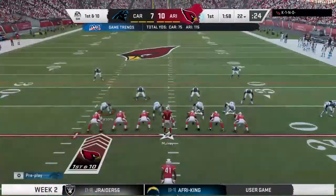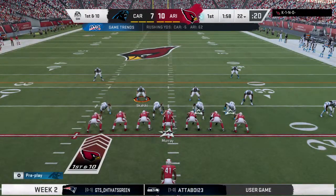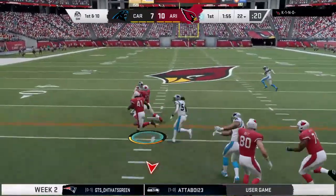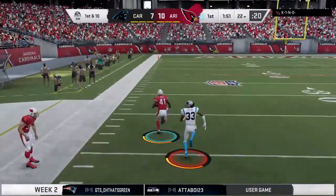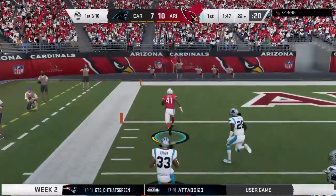Arizona's offense at the line, ready to get their drive started. And for them, a touchdown their last go-around. Obviously, they'll be hoping to do that again. And when you start plotting for this drive, when you start thinking to yourself, okay, what are we going to do? You don't go away from what you did before because that worked, but you have to be prepared for a wrinkle.